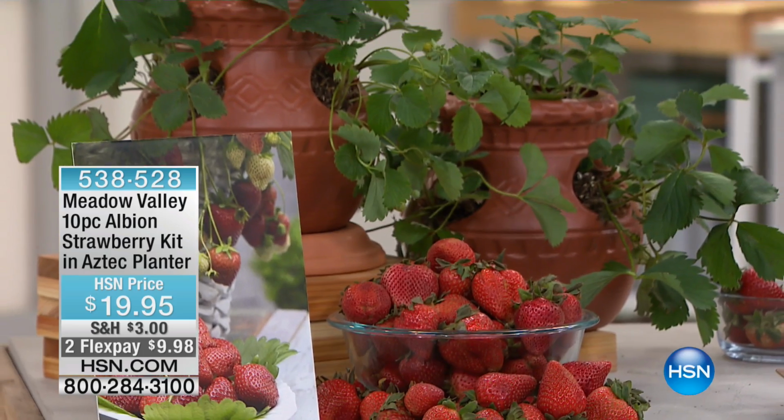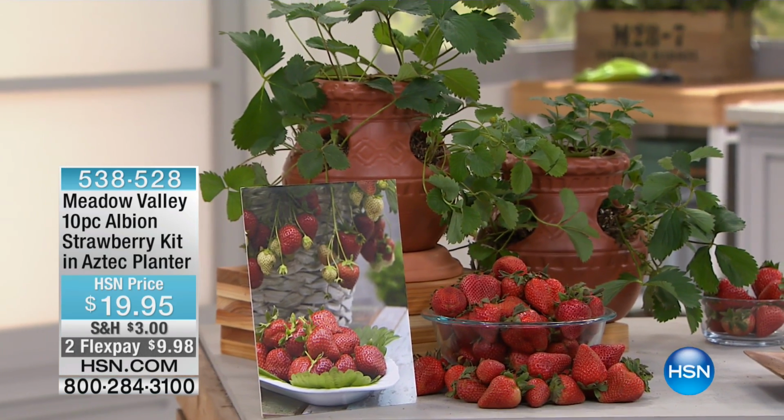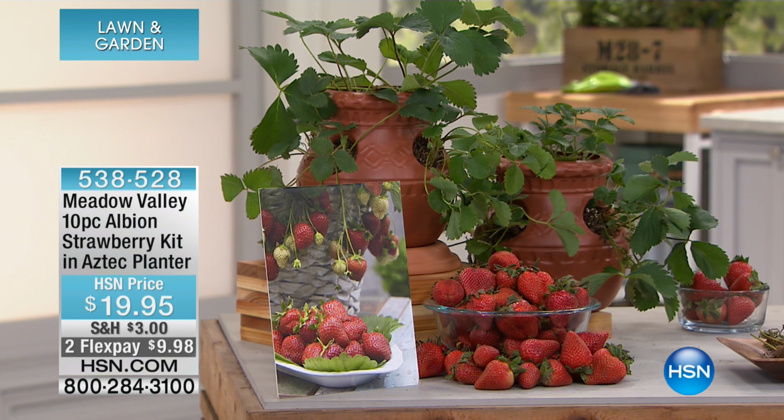And I mean, you can grow them. It is even going to harvest more strawberries than typical strawberries you will find on the market. Typically, they only normally harvest in June and July. This configuration, our 10-piece kit of strawberries here at HSN, is going to give you a very fruitful harvest all the way from June all the way to September. So you're going to be enjoying delicious mouth-watering strawberries. And it's at $19.95. We've got a limited quantity to go around.